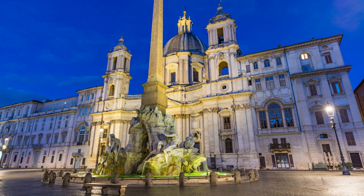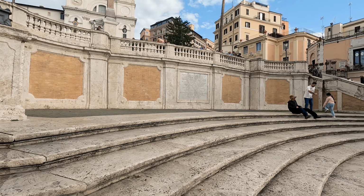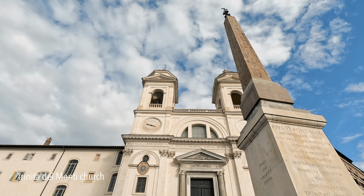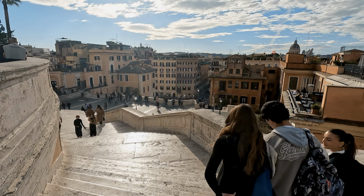Not far from the previously mentioned attractions, you can find the Spanish Steps, built in Rococo style between 1723 and 1726. These steps lead from the Piazza di Spagna Square to the French monastery church Trinità dei Monti. There are 135 steps and 3 different terraces referring to the Holy Trinity. Remember, as inviting as they may seem for a rest, sitting on them is an absolute no-go. Respect the rules and enjoy the view.